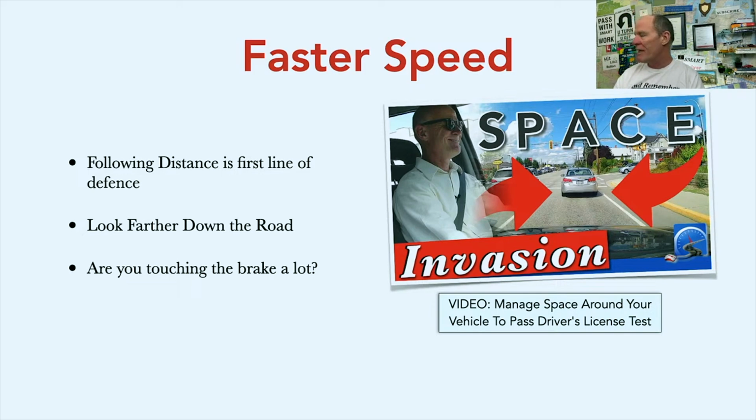So managing space, okay? This is the number one skill that you can implement that is going to keep you safe. And as was mentioned earlier, the number one crash in North America is rear end crashes because people are following too close. And when you're following too close, you are now reactionary. And when you're reactionary, you are giving up control of your vehicle. And we want to maintain control of our vehicle. And the way that we do that is by having space, because space buys us time. Time buys us options. Options prevent crashes.